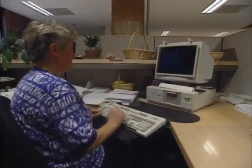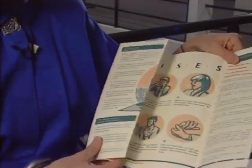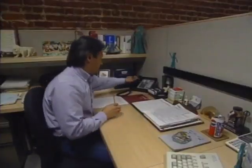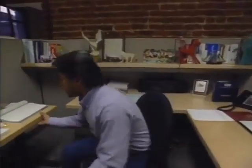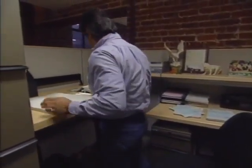Part of the training includes a video called The ABCs of Your VDT and a pamphlet describing exercises designed to prevent repetitive strain injuries. And Levi's employees are encouraged by the in-house staff of medical specialists to take frequent breaks. We really emphasize taking what we call natural breaks from heavy computer keying, such as answering the telephone, going to the copy machine, and getting the cup of coffee, anything that will take a break from the intensive work on the computer.